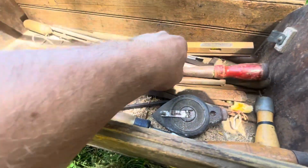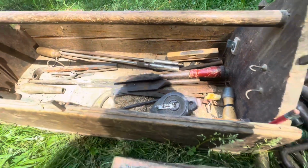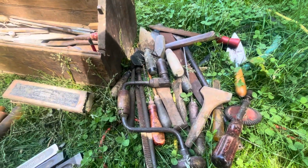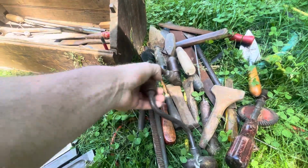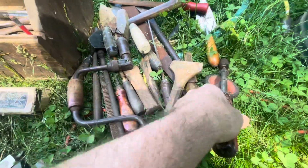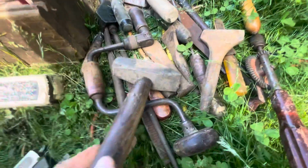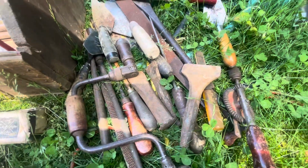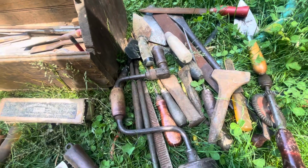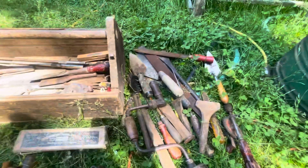A couple extensions, which are kind of nice. Pretty. I haven't really seen many of these. There's a level. A bunch of hand tools over here as well. I never remember which is which. I think this is the brace setup, and those are the bits, if I remember correctly. I always mess that up, as most people do. Egg beater style. Older hammer. Some nice rasps and nice files. That's really nice to have, because the old ones are really good quality, and the steel is a lot better.